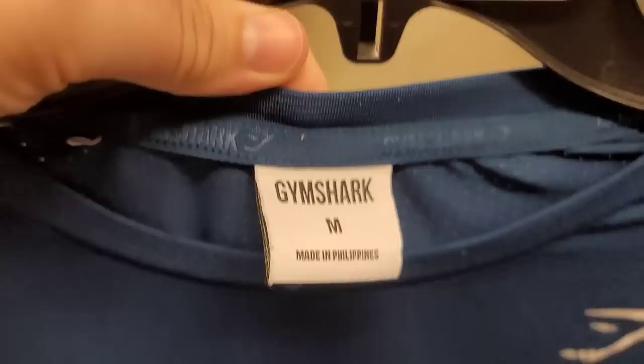I found this men's Gymshark shirt, and Gymshark's actually been performing very well for us. I won't say that it sells for a ton, but it has a decent sell-through rate and is selling quickly in our store, so I did pick up this men's shirt.